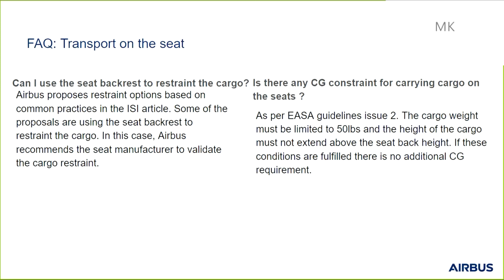And finally, is there any CG constraint for carrying cargo on the seats if we follow the limitation from EASA? No, this is also a reason why we limit it. If we stay below the 50 pounds, there's no CG constraint.